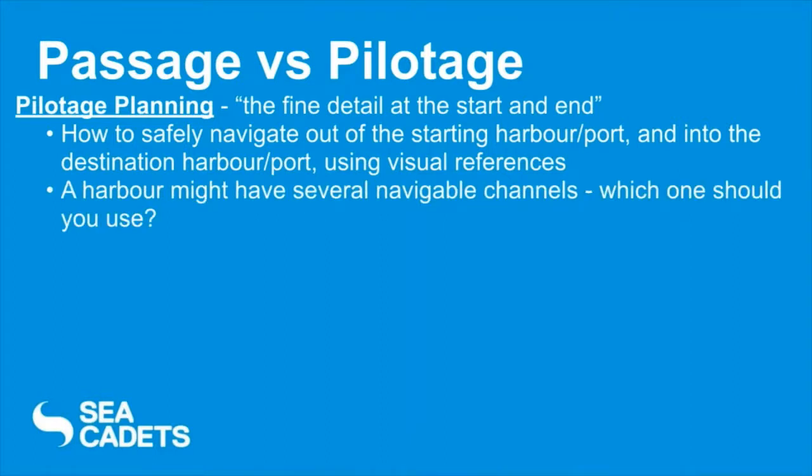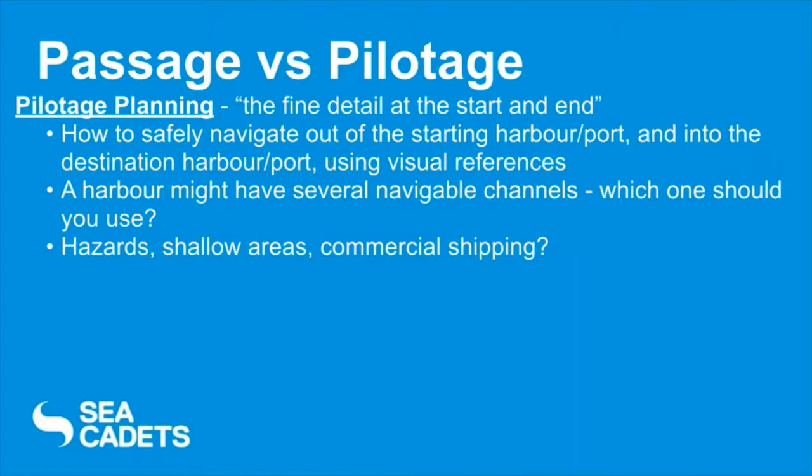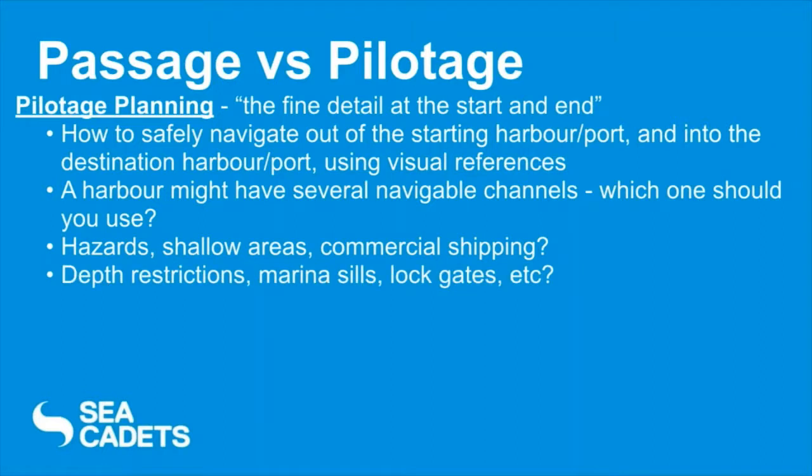A harbour might have several navigable channels. Which one are we meant to use? There may be rules in terms of what sort of boat is allowed to use each channel. Maybe the commercial channels they would prefer you not to be in, especially if there are many commercial movements. Other things: hazards, shallow areas, commercial shipping. What else do we need to be aware of?